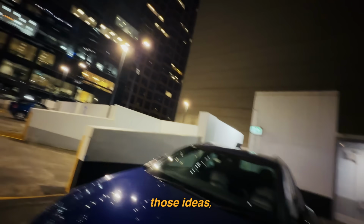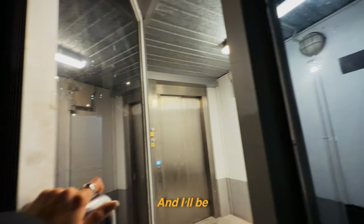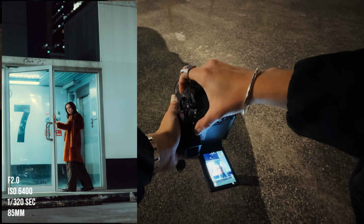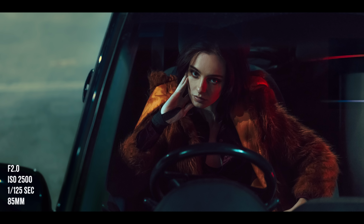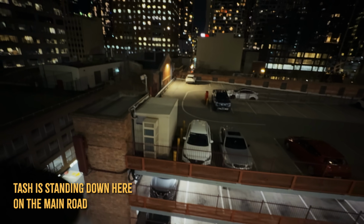This is one of those ideas, I don't know how it's gonna look. Something like this, because you get lit up and I'll be standing very far away, but it's full body. Yeah, let's do it again. I loved that corner, it was really nice.